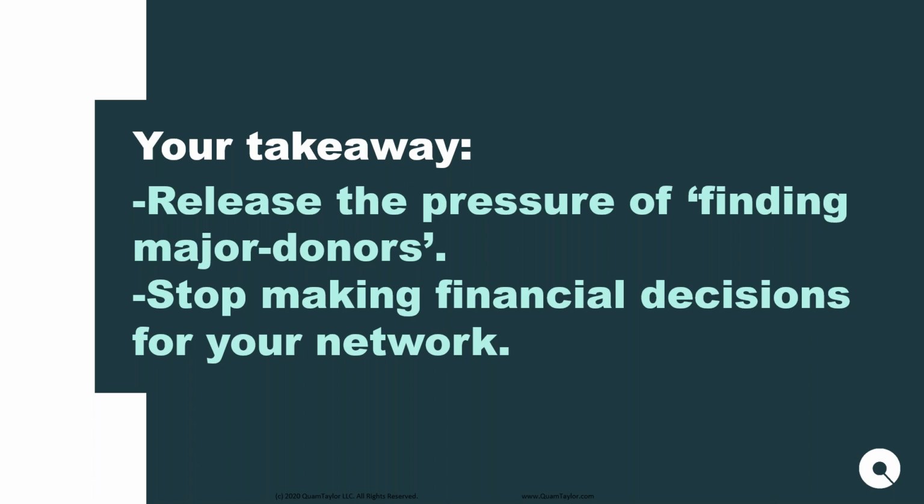So make this shift. Your mission, again, is worthy of being supported. And my goodness, it is worthy of being supported in 2020. So don't make that decision for the donor. They want to support you, okay?